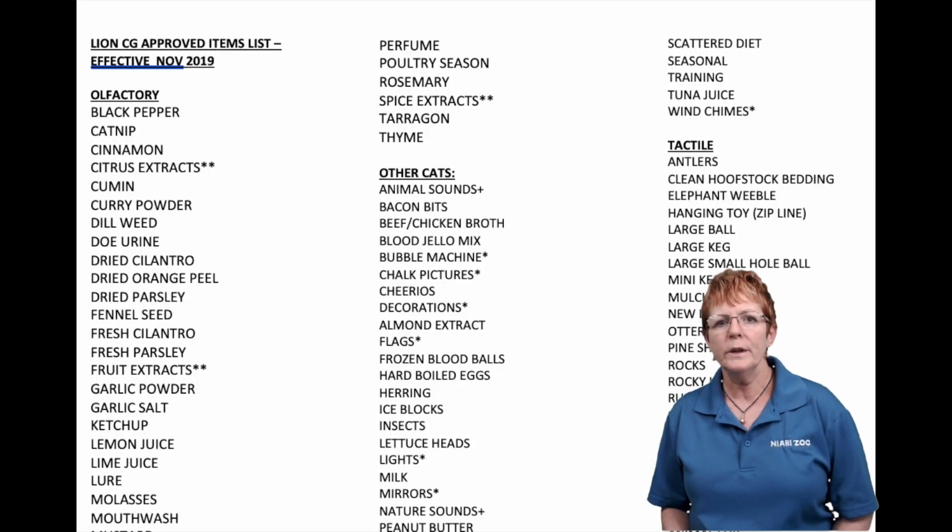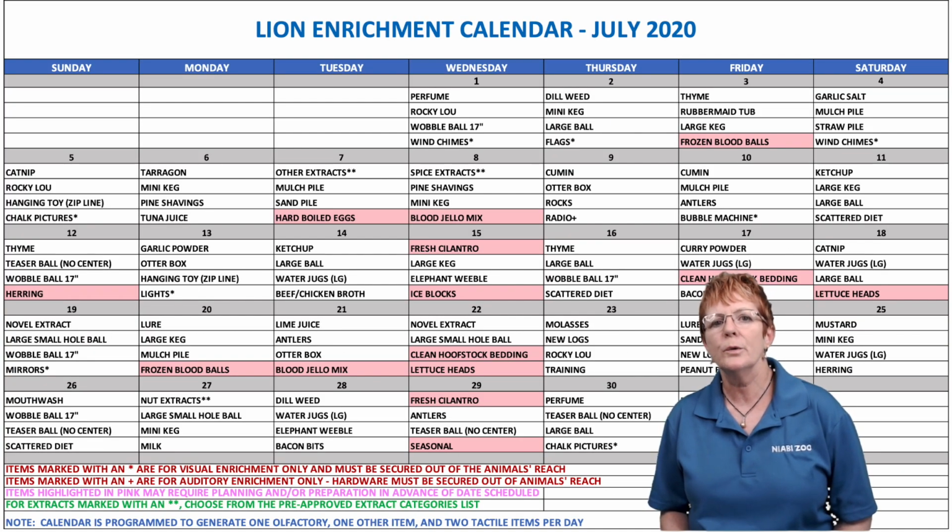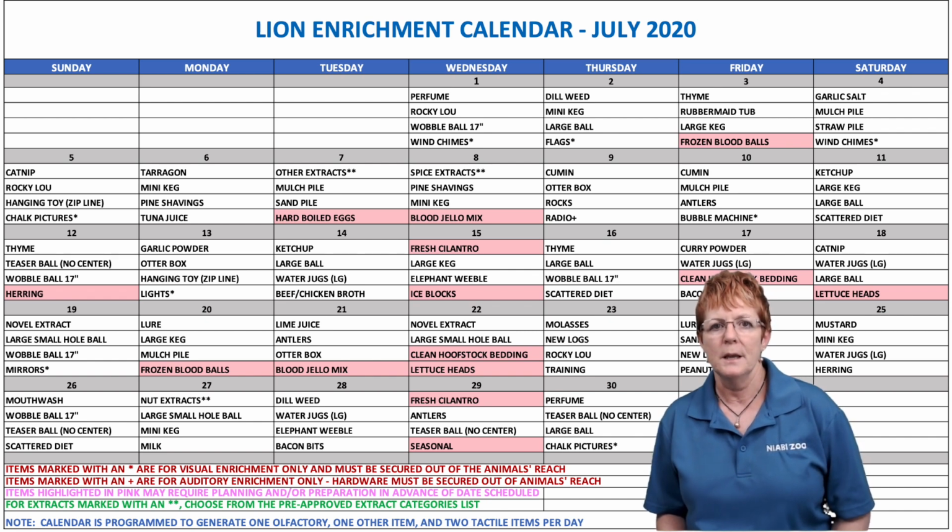So how do we do that? Well, we begin with an approved items list for every single species that is based on safety and what is appropriate for that species. We take that approved items list and it's input into a computer program that can then generate a randomized calendar. Now, why do we do our calendars on a random basis? Well, it's basically to add more spontaneity and less predictability to our enrichment.